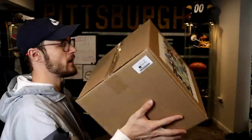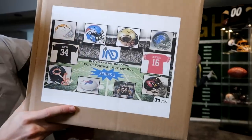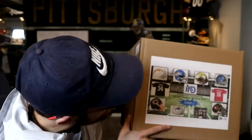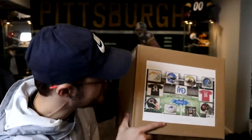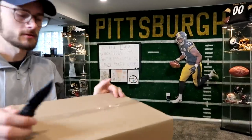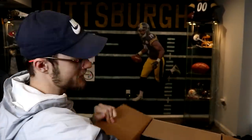This is the last thing in this box. Trying to see if it says, oh crap. Okay, it does say something on here. Let's take a quick look at it. In-demand autographs, elite football mystery box. I see helmets, I see jerseys, I see pictures, I see footballs. Either there's a big helmet inside here or there are multiple items. This has some potential to be a crazy box. There we go. Pretty excited.